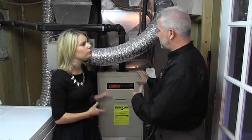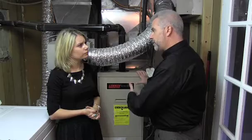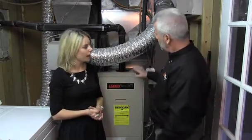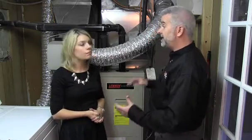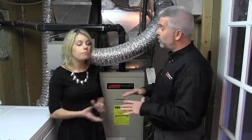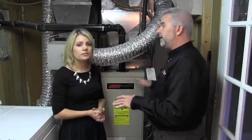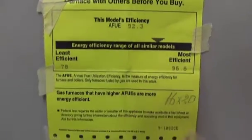Not to mention some of the technology they have in the equipment today. They've got variable speed motors, which can help move the air more evenly and distribute it through the house. They can get a two-stage furnace, so it'll actually think like a smaller furnace and therefore use less fuel to keep the house warmer in the shoulder months, like September, October, November, and then into April, before you really need the heavy duty size of the furnace to kick in.